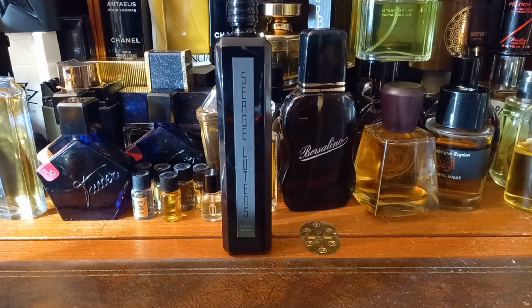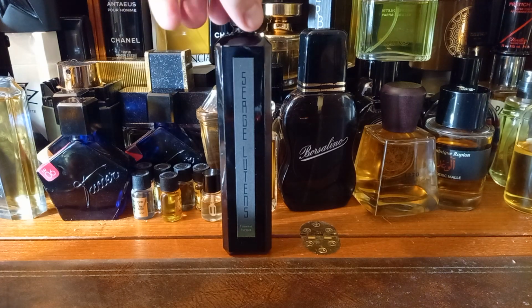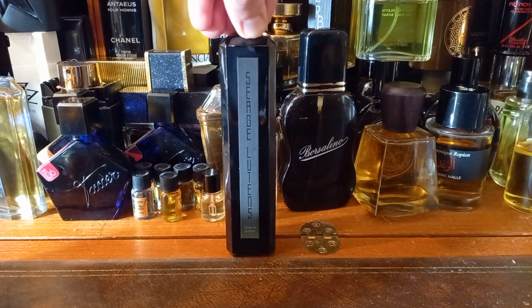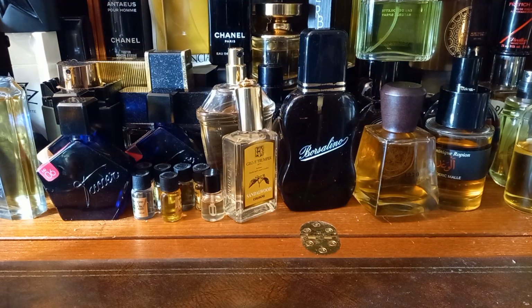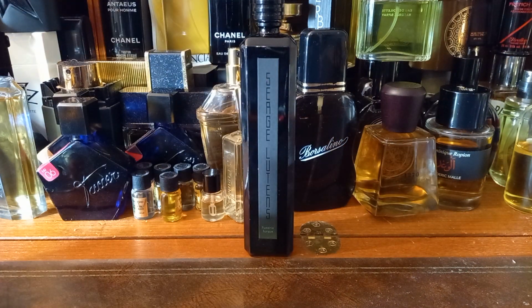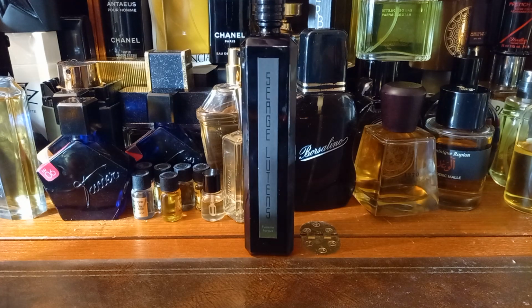Fumerie Turque is like a deep dark tobacco. It's sort of in the same vein as Vanille Havane, but strangely more powdery. It's got a powdery, fruity top and mid, and then more of a deep wet tobacco base. It's really good, lasts all day. If you can find these on the internet for cheap, like I managed to, then I would suggest you pick them up, because it's a lot of perfume for the money.